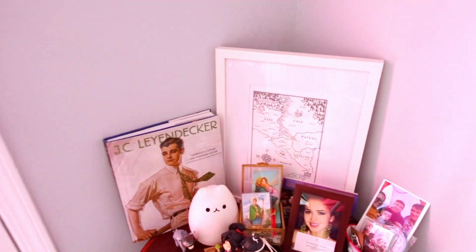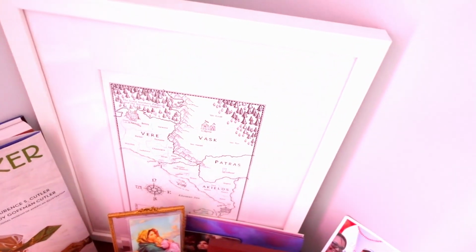And I have this little table here that I'm gonna move. Can you tell that I am a Captive Prince fan with my framed picture of the map that I got from the author's website? Okay, so I'm going to clean up this side of the room and clean up this bookshelf. I'm probably gonna have to move some of these out of the way.